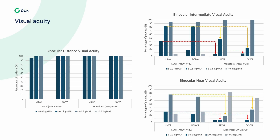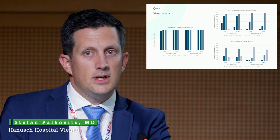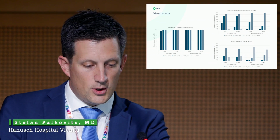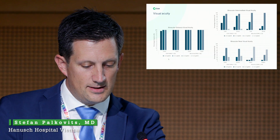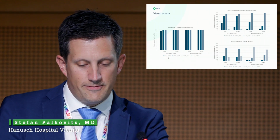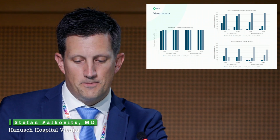And now the visual acuity, and this is the other very important outcome parameter in our study. For distance vision, all patients achieved very good results. Almost 100% had uncorrected distance visual acuity of 0 logMAR, so very good results for distance vision.